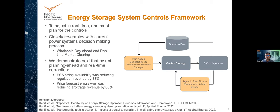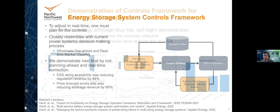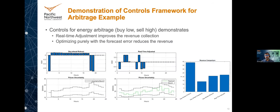And at the same time, the arbitrage example demonstrates what could go wrong external to the energy storage system, where the price forecast was the variable which was manipulated. So I'm gonna give you a little bit of sense of how battery controls for energy arbitrage was implemented in this stage, in this framework.